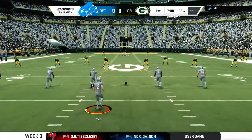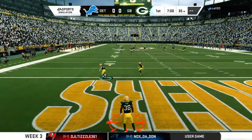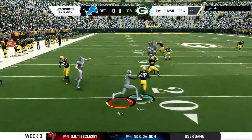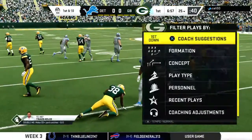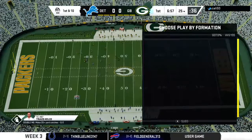Two weeks have come and gone. It's off to week 3, and we're underway on EA Sports. This will be taken to the back of the end zone. And all that work, but he stopped where he ultimately would have been, and he's simply taken a knee, and that's the 25-yard line.